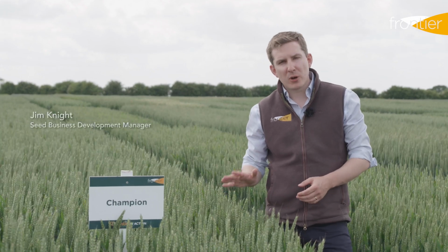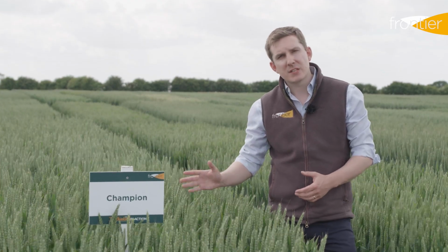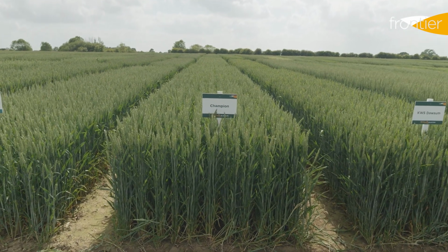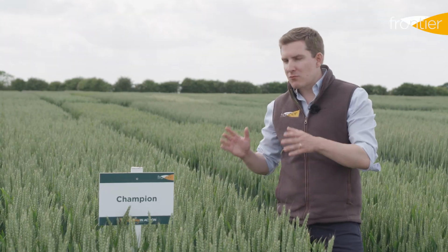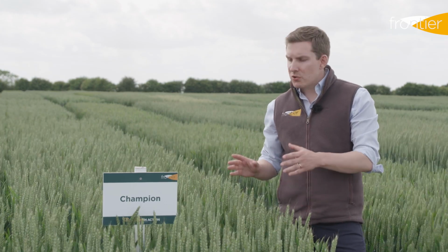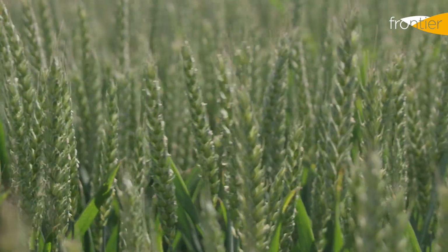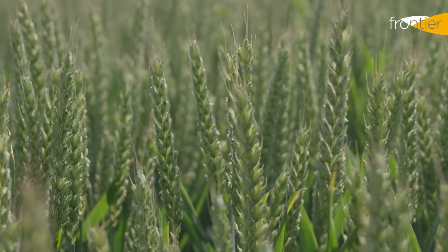If you want the highest possible yield potential for harvest 2023, then look no further than this variety, Champion. Aptly named, this swept all challengers before it to top the recommended list from harvest 2021, and it's managed to achieve that with remarkable consistency across the different regions and sites. Across our 7 frontier development sites, this managed to top the tables at 3 sites and came second at a further 2. So it really does have an incredible pedigree for outright yield.